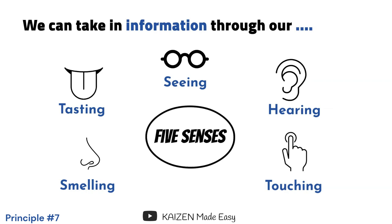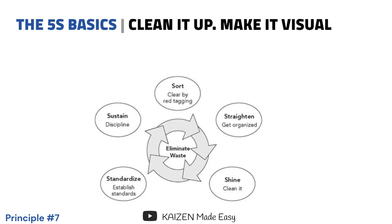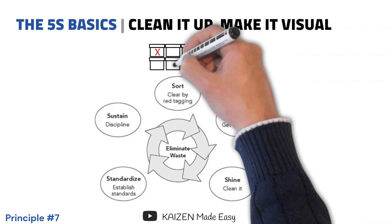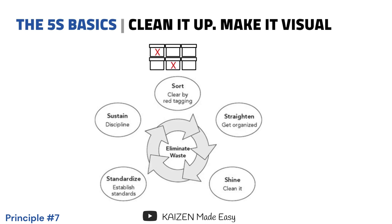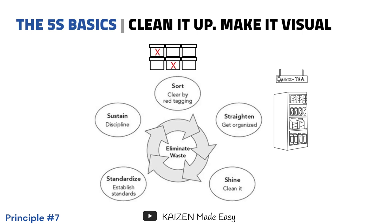In Japan, there are 5S programs that comprise a series of activities for eliminating wastes that contribute to errors, defects, and injuries in the workplace. Here are the 5S's translated into English. 1. Sort. Sort through items and keep only what is needed while disposing of what is not. 2. Straighten, or orderliness. A place for everything and everything in its place.